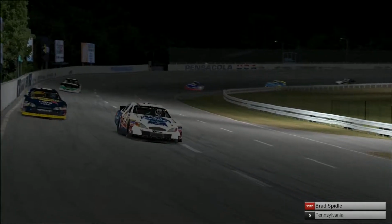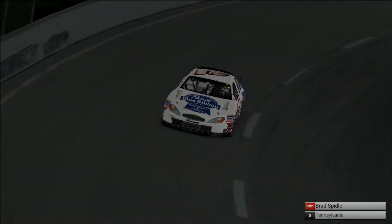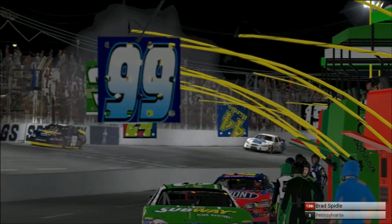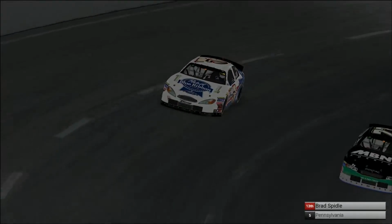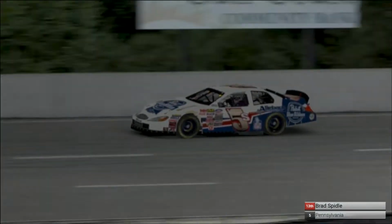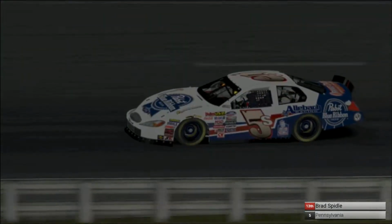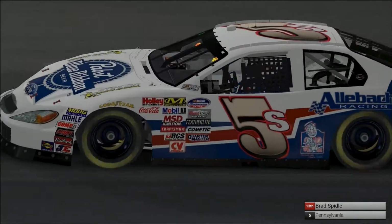Awesome stuff. Well, after last week, we were talking about how this is going to be pretty different with quite a bit higher banking around this track and a lot less of a straightaway to deal with. How do you think that's going to affect the racing out there? I'm not sure. I really don't like the circle type of tracks. I like having more of a straightaway to it, so it's going to hinder me, if anything.